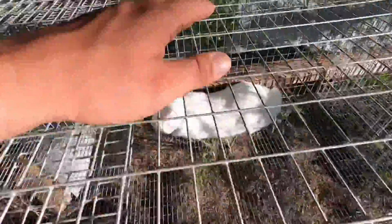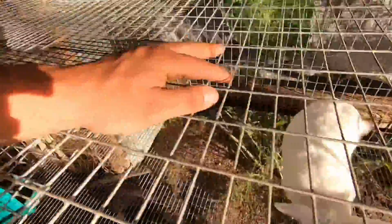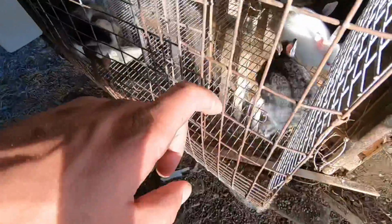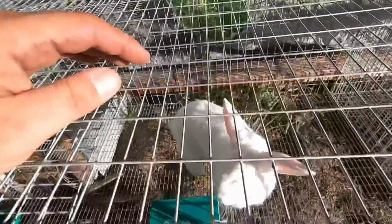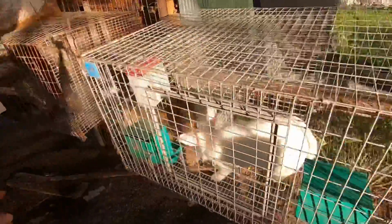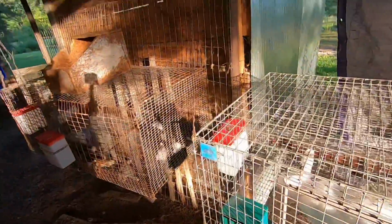And this is their daddy. He's a Californian. She's a Flemish. She's not a giant Flemish, she's just a regular Flemish. But we bred her with him, who is a Californian. And that's their babies right there. And that's why you see the albino ones.